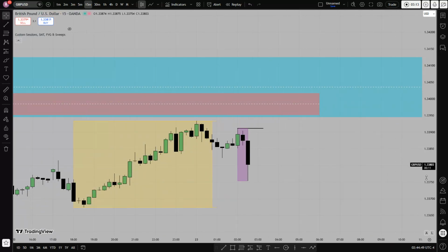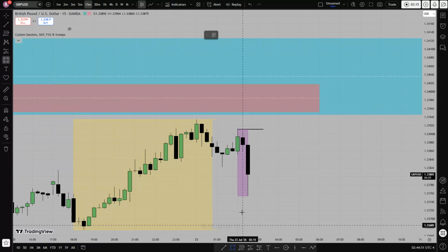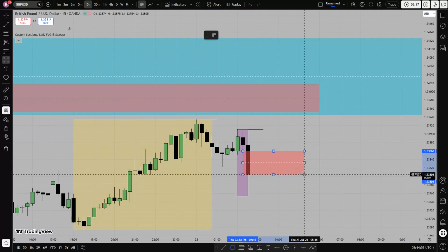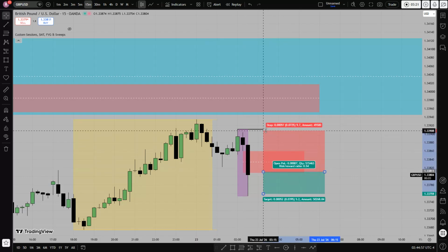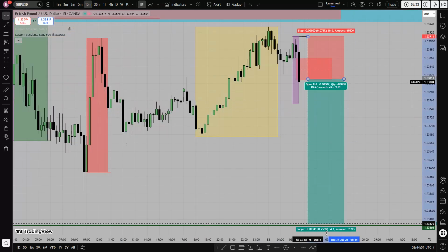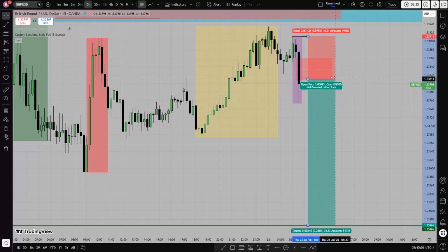On the 15-minute chart, as we can see, we made a very nice drop to the downside. If we make one more close in a fair value gap like here, we might be looking for some kind of a position like that at the moment.